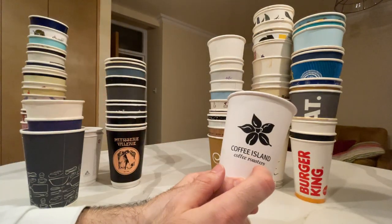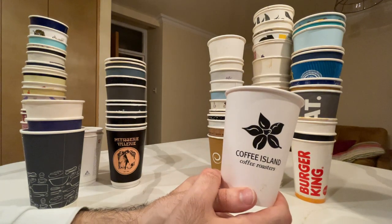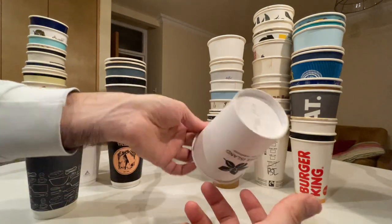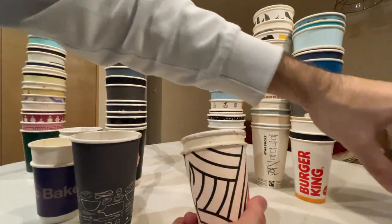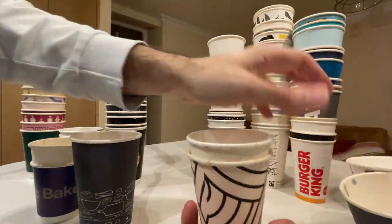Coffee Island. This is actually good coffee. This is in central London, next to Dishoom Indian restaurant, and it's good. That's all I have to say. That's all I remember, to be honest, from them. Let's move to the smaller cups category. Oh, actually, let's move them here. Some of the cups are super small.